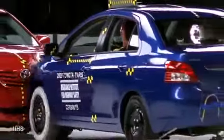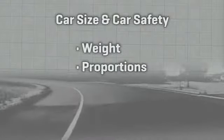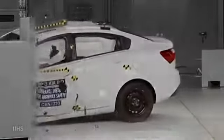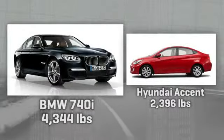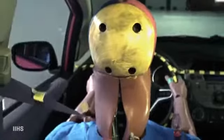The big car is safer concept needs a little nuance. There's weight, proportions, engineering, and technology. Weight is obvious. A small car has less mass to resist being accelerated, in other words, drop-kicked, by the bigger car it collides with. That in turn means things inside the small car may be more violently accelerated as well.